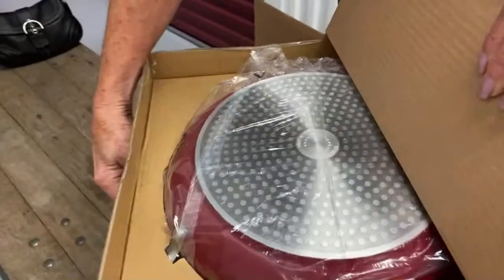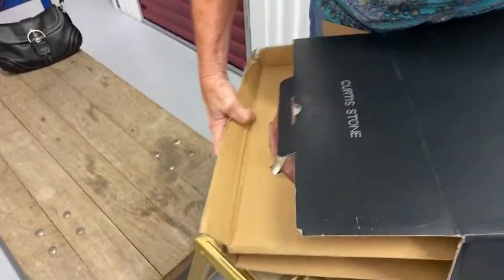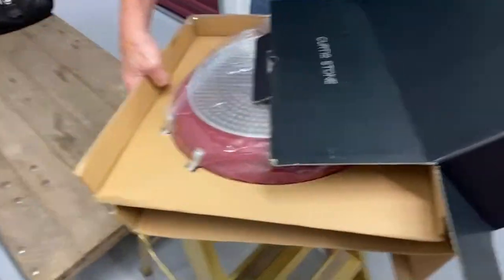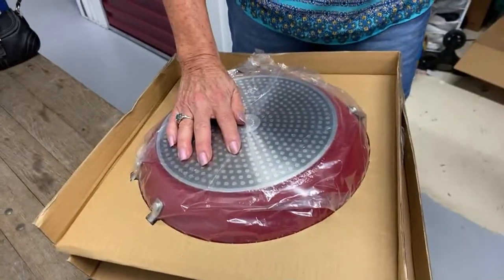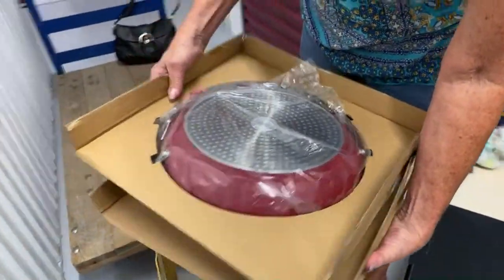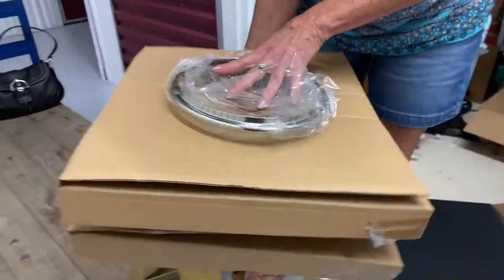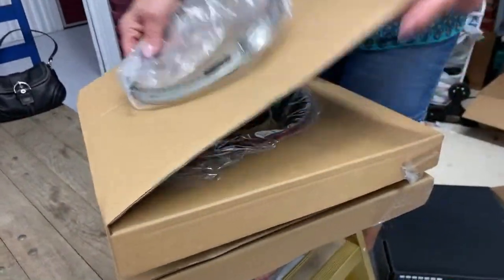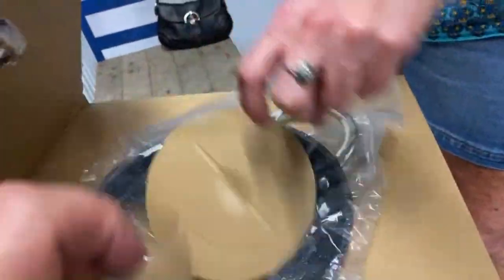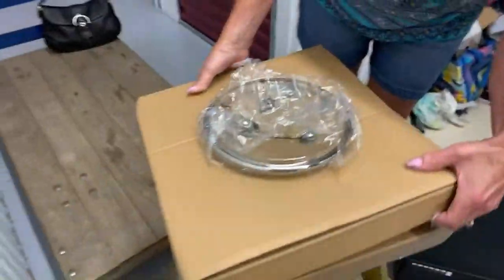Apparently it's new, whatever it is. Ooh, it's a nice pan. So pretty. Yikes. There's a bunch of them in there. Is it like a crock pot or something? Oh, so perfect, to do my cooking shows that I want to do. Oh, this is nice. Beautiful. Oh, and it's red. It matches my kitchen. It's so cute.